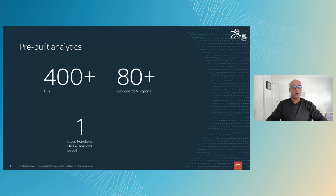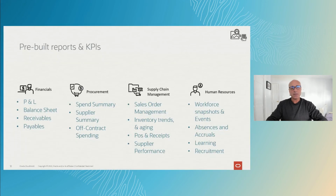So let's take a quick look at each of the 4 areas where Oracle provides significant value over a do-it-yourself or DIY approach. Here's an at-a-glance look at the pre-built analytics you immediately benefit from. There's over 400 key performance indicators across multiple business domains delivered out of the box. There's 80 plus pre-built dashboards and reports, but perhaps most importantly, all of these are built on a single unified data and analytics model to ensure accuracy and extensibility.